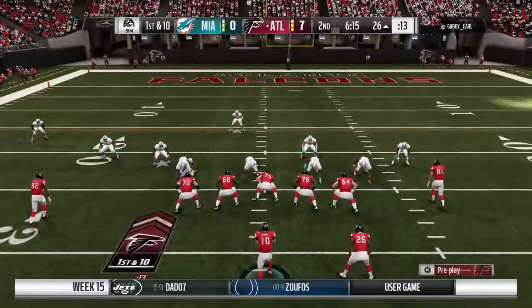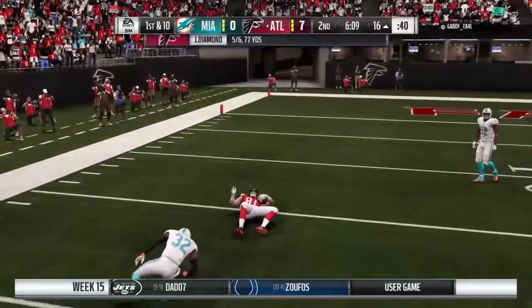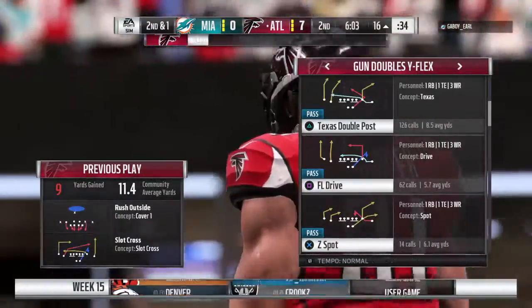Hurry up, here we go. They'll look to throw here on first down. And finding the tight end, Hooper. And he'll take it down here just shy of the 15 at the 16-yard line. Give him 9 there on the first down completion.